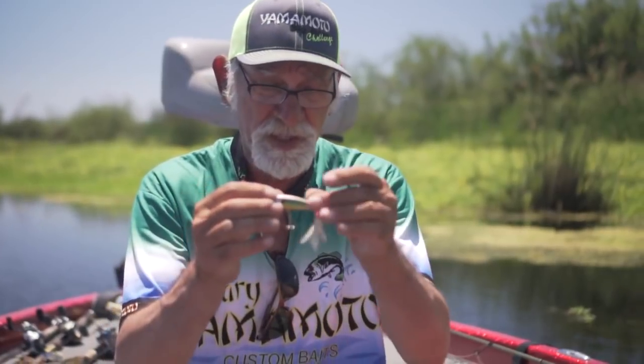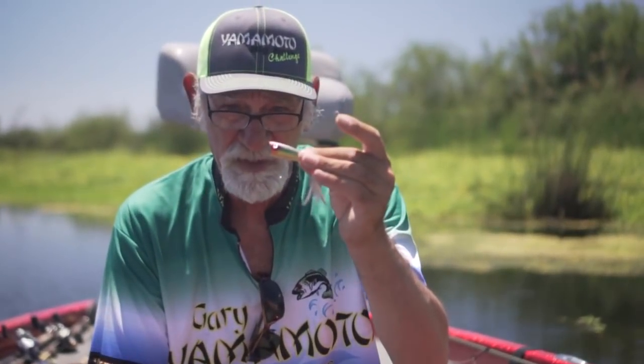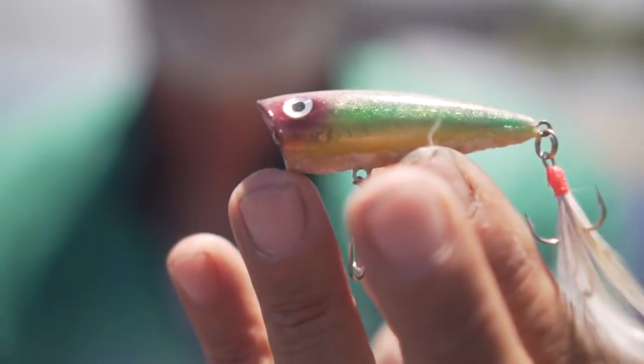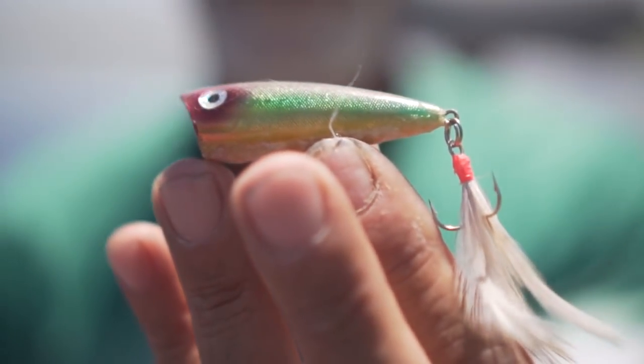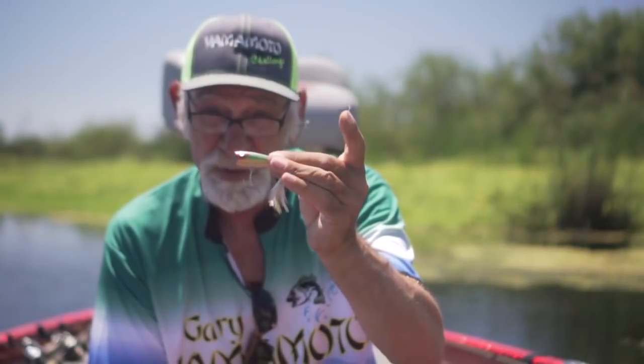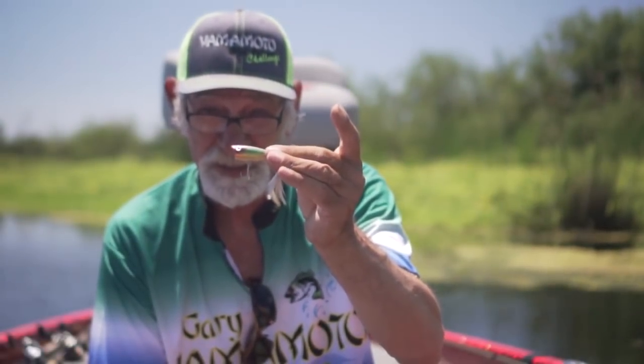A lot of guys are out there throwing frogs and big wake baits and so forth. But when you're up in the shallows like this, especially where you've got spawning bass, a popper, Yamamoto makes one of the finest little small poppers. It's called a Sugoi Pop. Anything in a perch or bluegill kind of color this time of year is perfect.